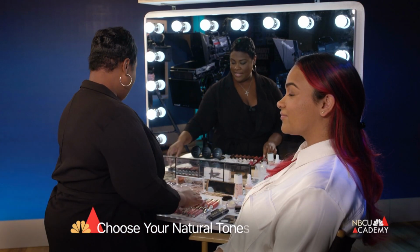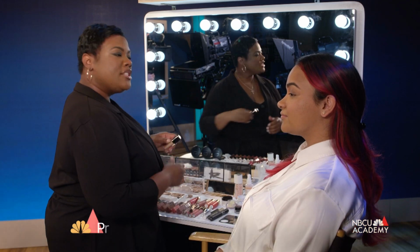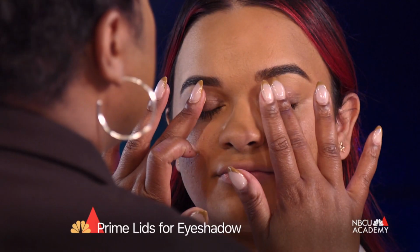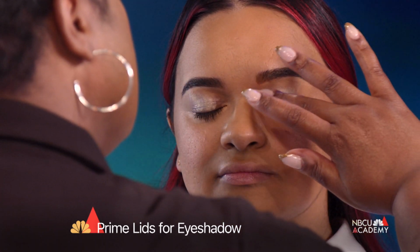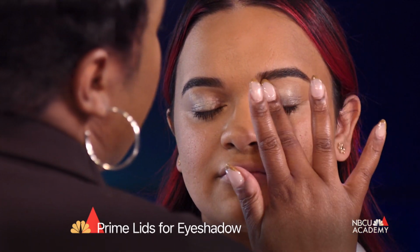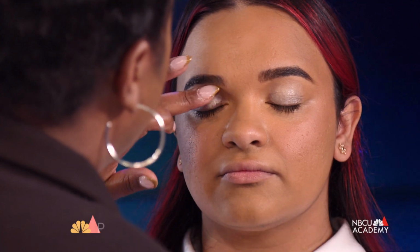The next step is eyeshadow. I like to do a little primer. I find that it keeps the eyeshadow on longer and the pigments show up better and more intense.